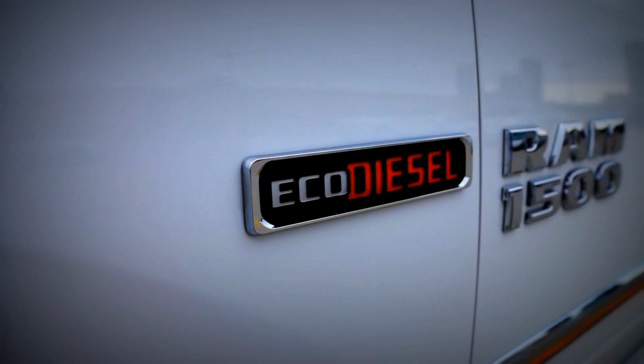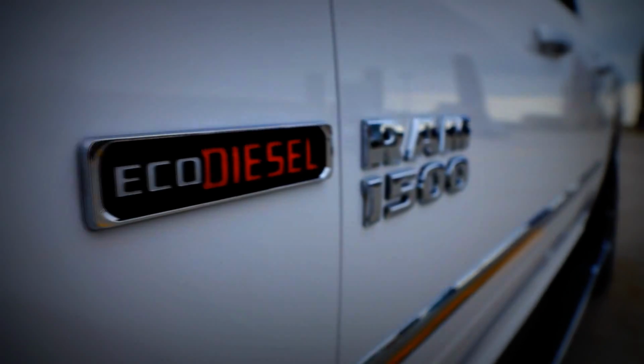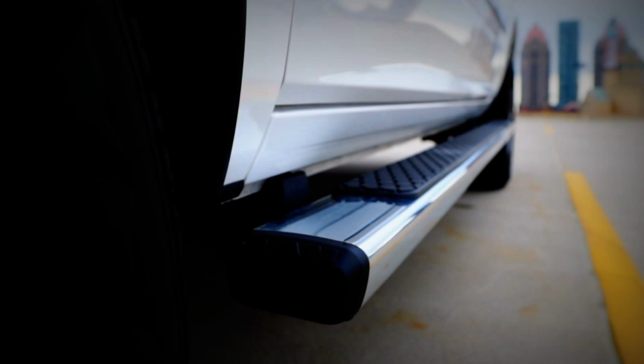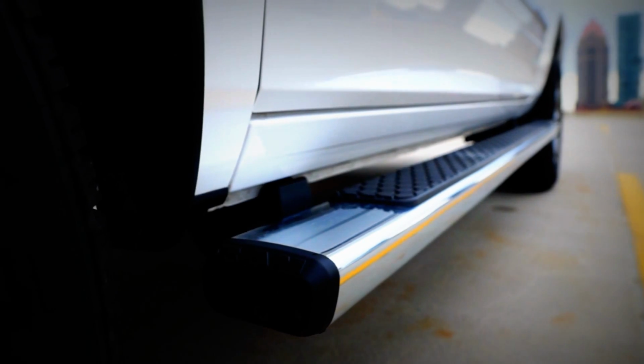You also get the EcoDiesel badging on the side of the truck along with the large Ram 1500 emblem. And for your side mirrors, you also have LED turn signals. And these are the standing running boards that come with the truck from the factory.